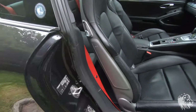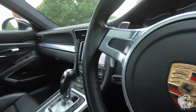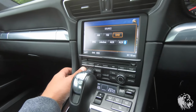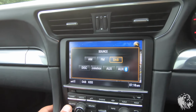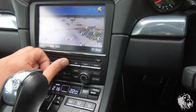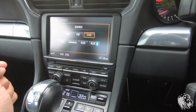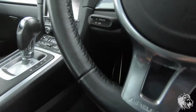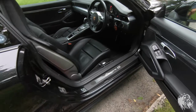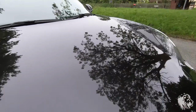All the original stickers are there. I forgot to show you, actually, in terms of other options, it's got the DAB digital radio, which was an extra option on top of PCM. Obviously it's got the phone, but it's also got audio streaming, so you can stream wirelessly from your phone, both the sat nav instructions if you're using Waze or something, but also music.